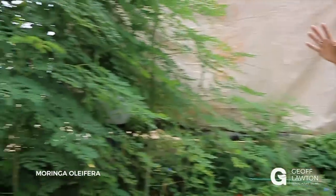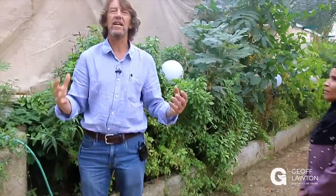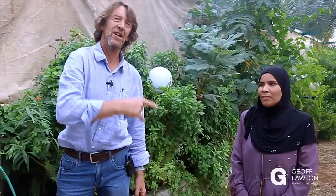And right at the front gate, we've got a whole assembly of moringa, which is just amazing stuff. And this is dense suburb. This is right in amongst the dense village urban landscape. We've got influences of permaculture just because Naema's success has extended out through the village.